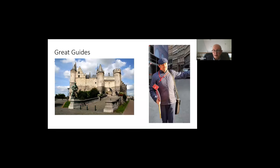Here, the fella on the right was our tour guide from Viking, and all our tour guides, we just had wonderful tour guides the whole time. The picture on the left is of the Duke's residence, the castle that the Duke of Antwerp lived in. But after a while, there was no longer a Duke, and so this became a prison. And now they're trying to convert it back to a castle, so it looks like a castle, and they use it as a tourist destination.